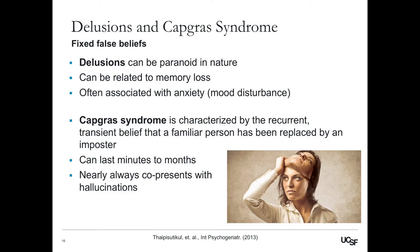They can often be related to memory loss. So we've had patients that, even though they've been retired for many years, have this mistaken false belief that they need to get to work or that they need to take care of young children, even though their children are now grown adults. These delusions are often really associated a lot with anxiety. That's a significant component of a delusion.